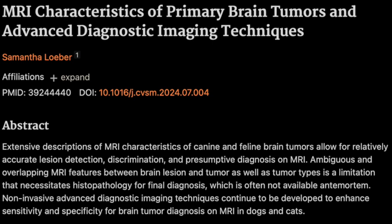Okay, so before we get lost in the pixels of MRI scans, can you give us a quick overview? How common are brain tumors in dogs anyway? I feel like we hear about it a lot, but is it really that common? Well, you might be surprised to hear that brain tumors are relatively uncommon in dogs. They make up about 2 to 5% of all diagnosed cancers.